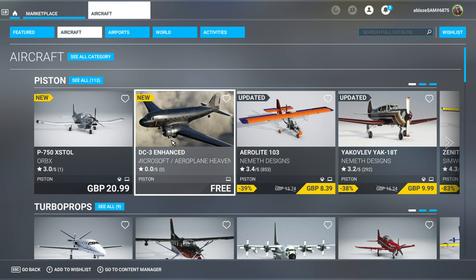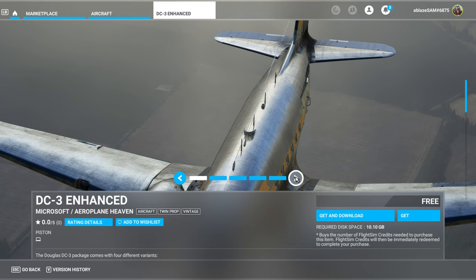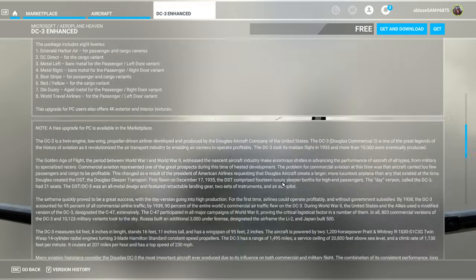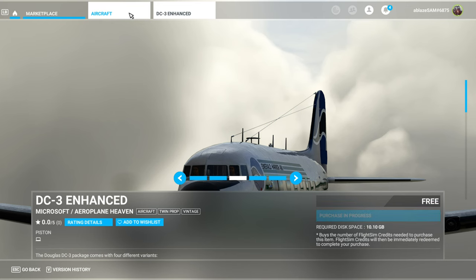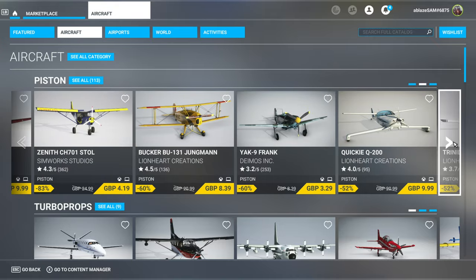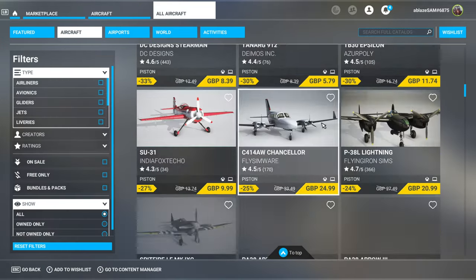We've got the DC-3. This is also free, guys. So we're going to download this. Oh my god, 10 gigabytes. Bloody hell. What is this? It's a DC-3. It shouldn't take that much. But okay, we're going to get the DC-3 downloaded straight away as well. Oh my god, guys, I'm actually hyped for this update.